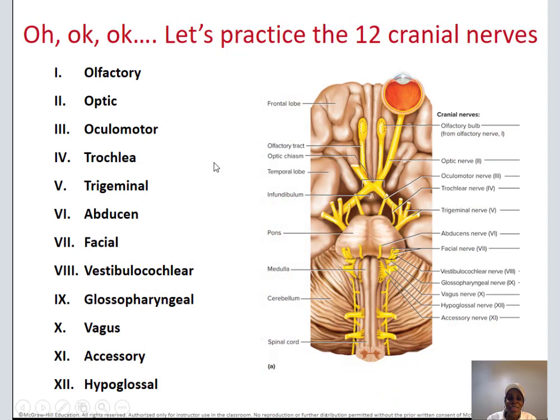Now, let's practice one more time. Olfactory, optic, oculomotor, trochlear, trigeminal, abducens, facial, vestibulocochlear, glossopharyngeal, vagus, accessory, hypoglossal. So when you look at this one, the last one, you see the frontal lobe of the brain. You see the olfactory here, the optic here, the oculomotor here, trochlear, trigeminal. See the trigeminal, they put the three pits here. You see the abducens, you see the facial here, the vestibulocochlear, also the glossopharyngeal, the vagus, the hypoglossal, the accessory. Of course, you see the cerebellum, the spinal cord, the medulla, and the pons, right?